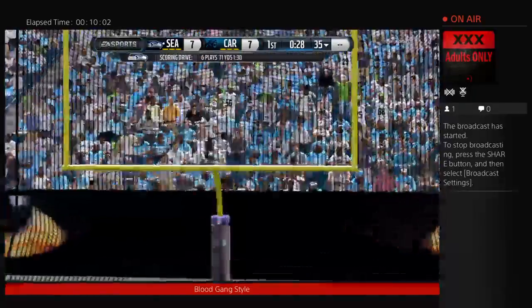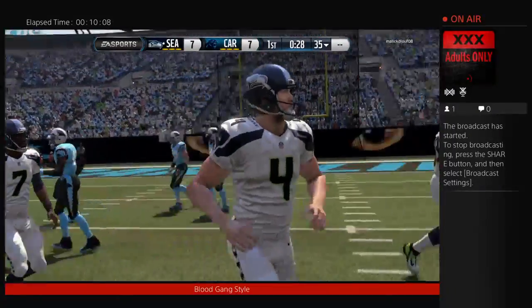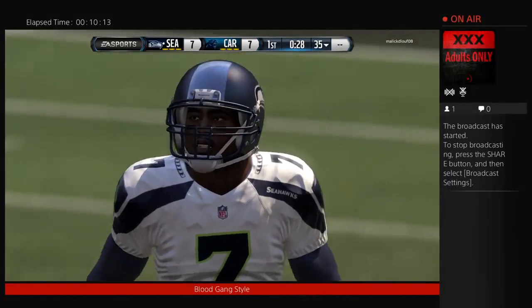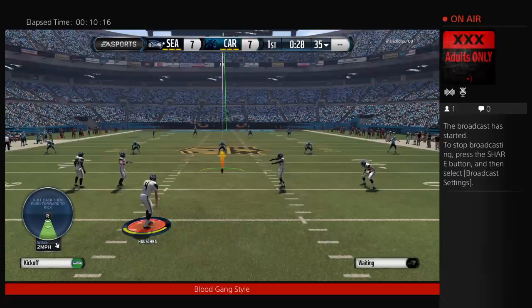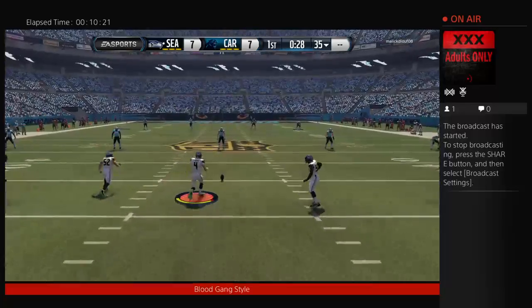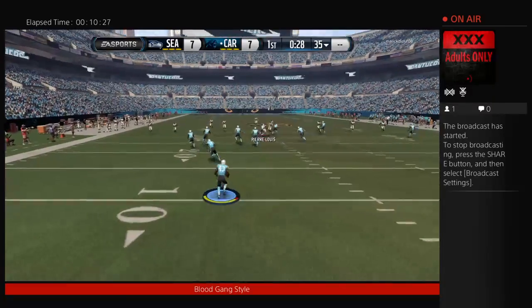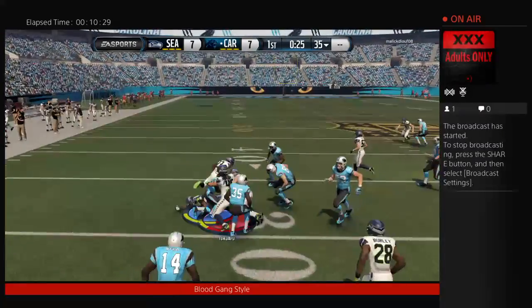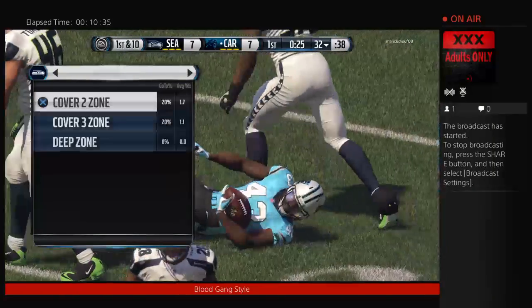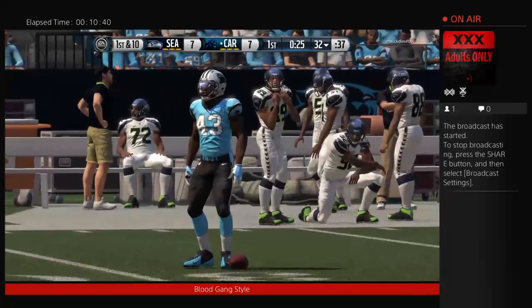Makes the PAT. The Panthers are prepared to return the kickoff. Whitaker on the return. And the tackle is made right around the 32-yard line. The Panthers offense preparing to get this drive underway. The last possession ended in a touchdown. Phil, let's see if they can do it again.